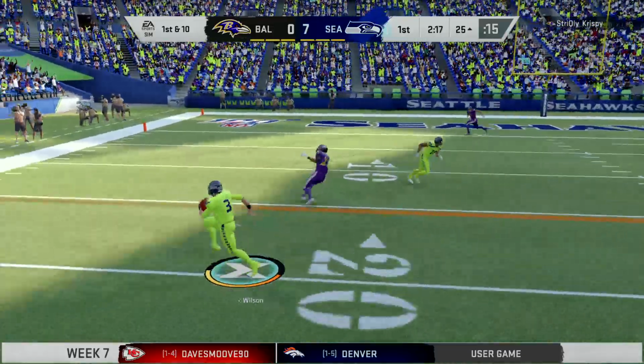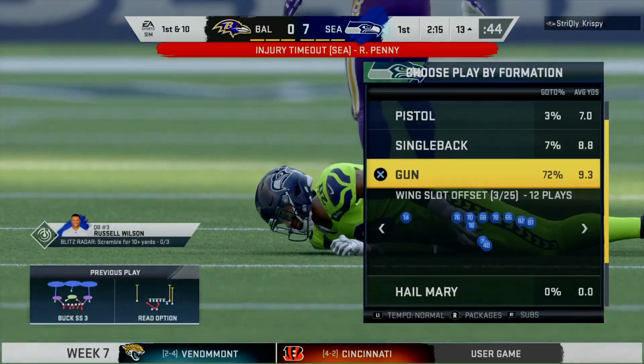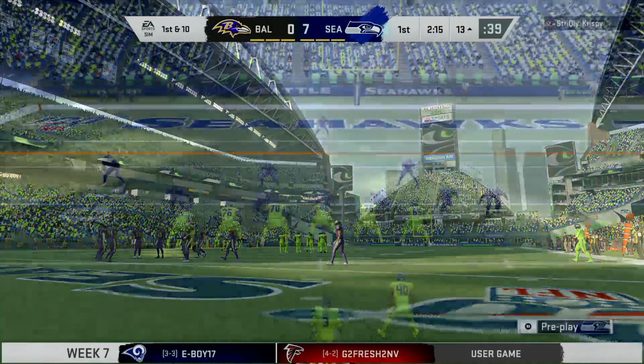And an alley to run, and he'll go out of bounds inside the 15-yard line. Now we're going to get a timeout here as it looks like there's a Seahawk injured on the play. We'll check on his status when we get back.